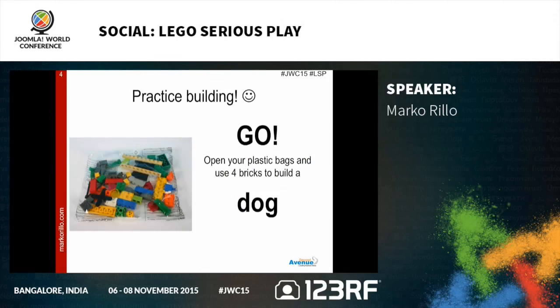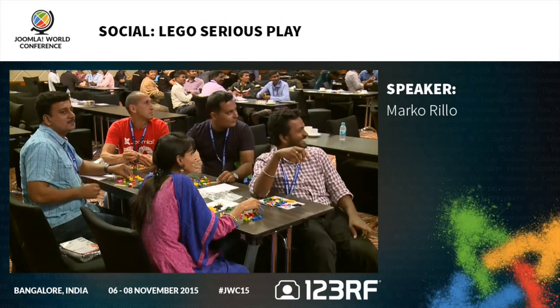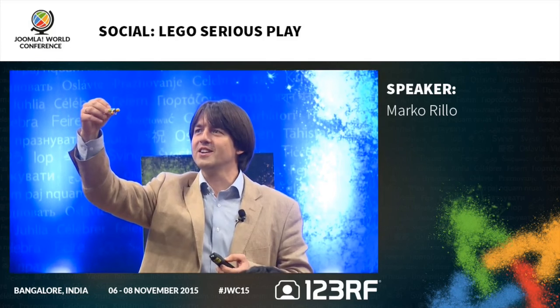So first of all, if you have not opened your plastic bags yet, then do it now. Assemble just four bricks and build with those four bricks a dog. When you're done, just raise your hand and raise your dog and show it to the others. What kind of dogs do you have over there? This dog here looks like a small minifigure just on 4 feet. So, really lovely dog.